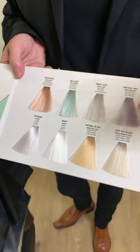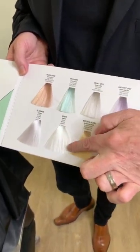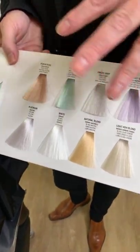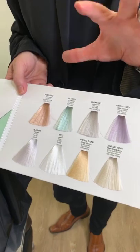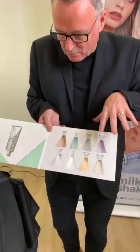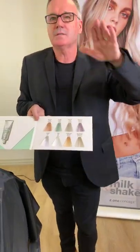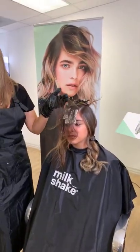So fantastic. Your ash, if you want to be cooler. The white is particularly great if you want to just slightly diffuse a color. Just say you want the peach or the milky mint, and you thought it was maybe a little too much. You can add a proportion or maybe a half and half mix, and this will help to dilute the color down. Okay, so great range, and the shine on the hair is out of this world. But remember, level 9 or 10.